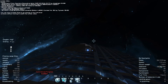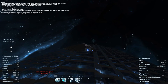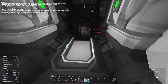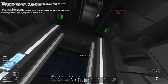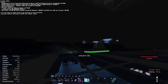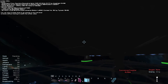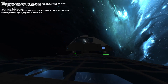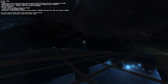So very, very easy ship to park. It's got plenty of storage also. Quite a good ship. Really good for exploration and things like that, and especially survival. I can see this being a very good starter ship for when you don't have a lot of resources and you can't quite afford to build something as huge as a Dawnstar Corvette or anything like that. So, pleasantly surprised, yes, very much so.